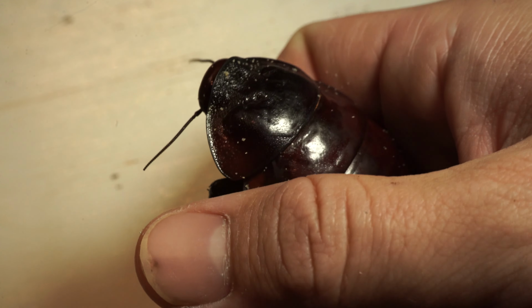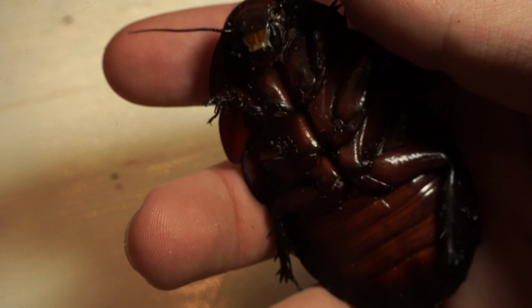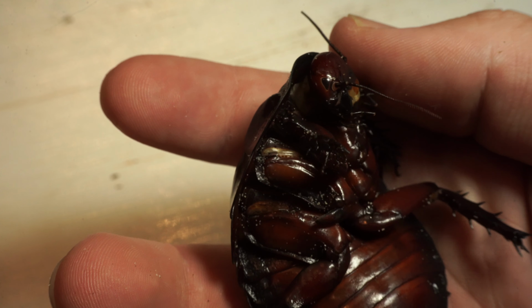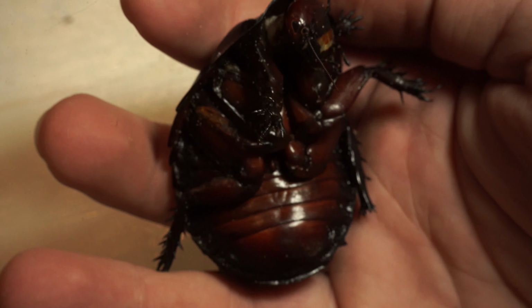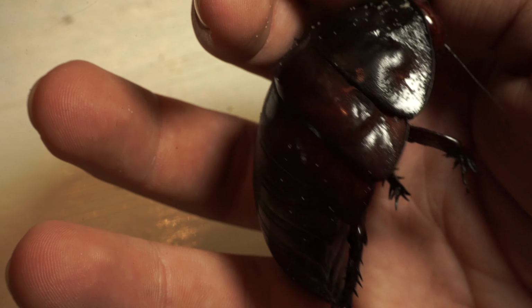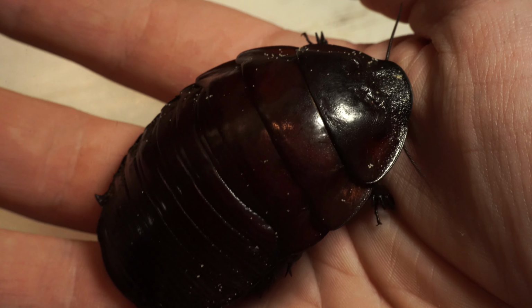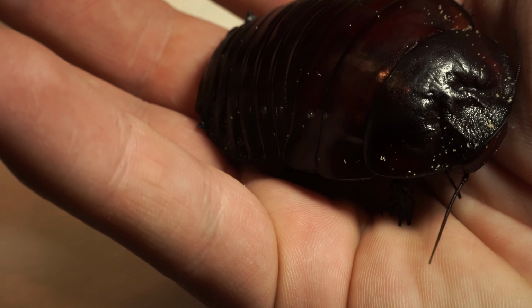While handling them, it's important to not drop them, because you can injure them or kill them by dropping them, and they will try and dig while they're in your hand. They generally don't just sit there and are calm, so just be mindful if you do handle them, not to drop them.